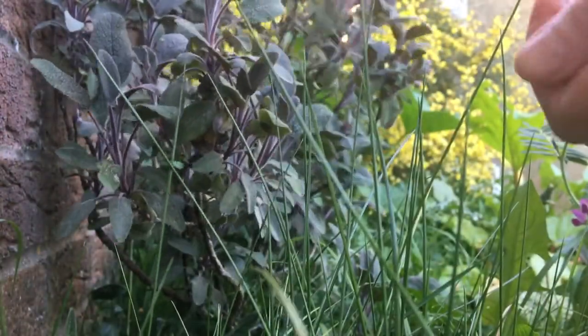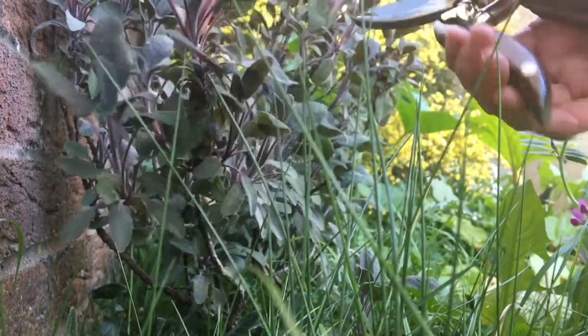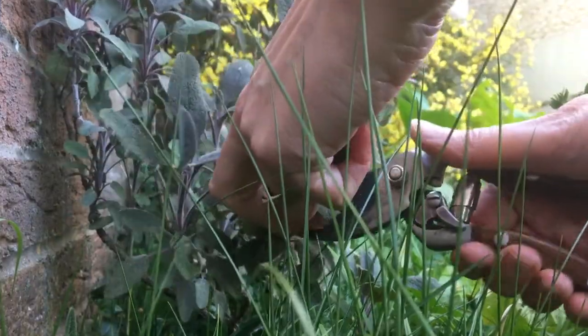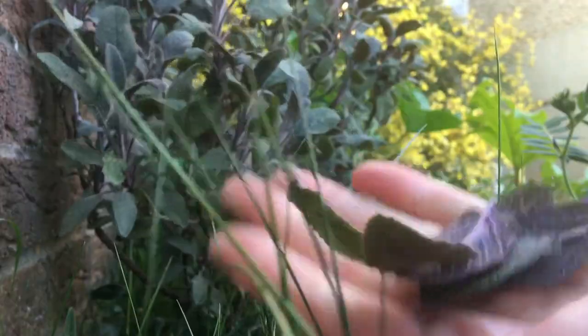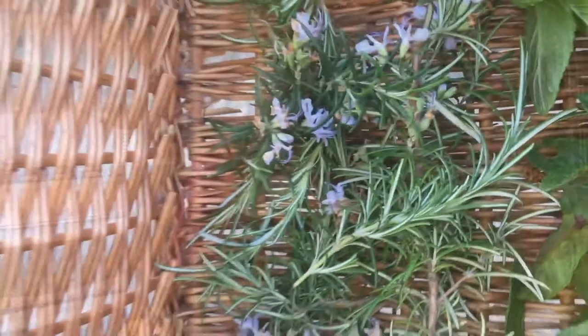Now I'm going to pick some sage. I have it growing at the front of my house, which gets a lot of sun. Sage likes sun and dry conditions. Sometimes I might take a leaf and chew it if I'm feeling like I've got a sore throat. So that's all the herbs I'm going to pick from my garden to make a Bealtaine herbal tea.